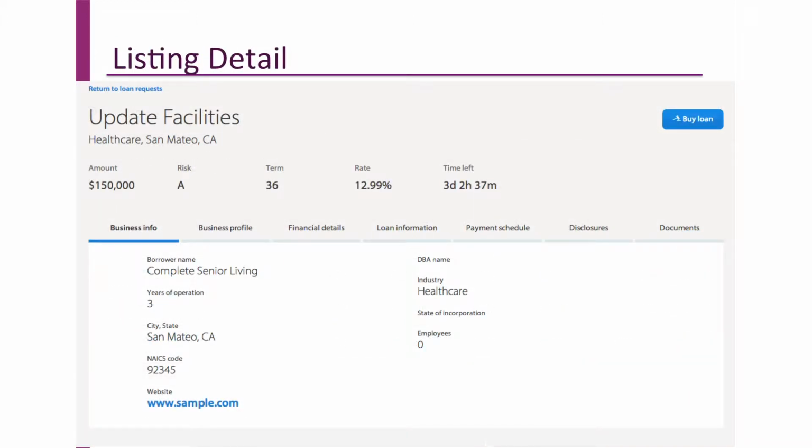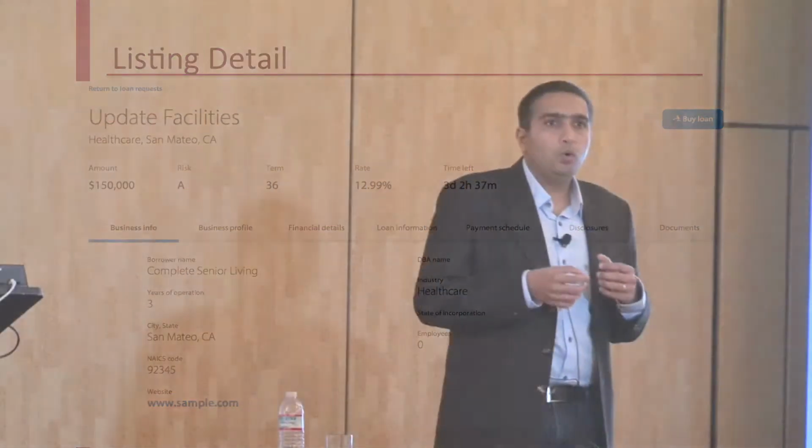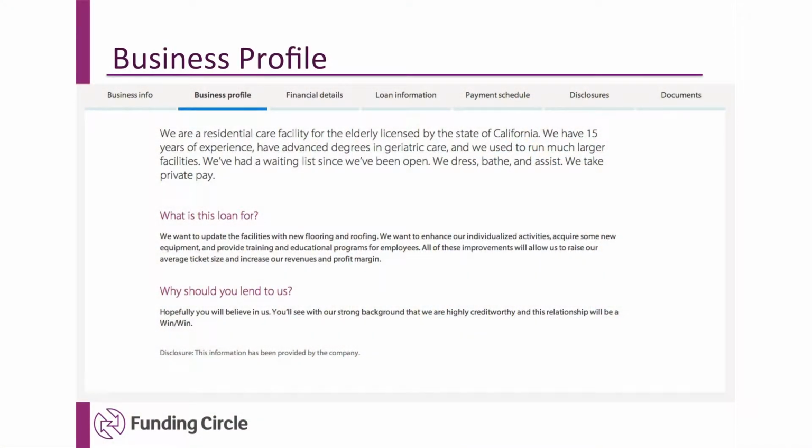But say you wanted a little more information on the loan, you can dig deep into the loan listing page to see more information, what we've collected and can show for the loan. There's a lot of information on this slide, so I'll hit the key points. One unique thing about Funding Circle is that we will show you the actual business name. Moving on to the business profile, this is an opportunity for the business to tell you, the investor, in their own words, what the business is about, why you should be lending to them, as well as what this specific loan is for.